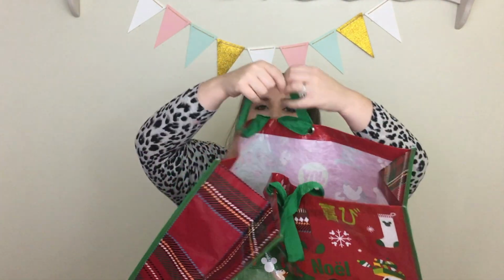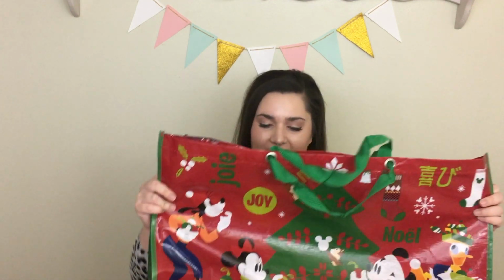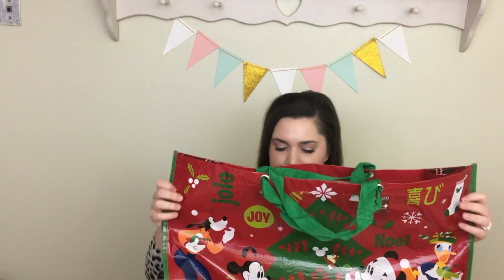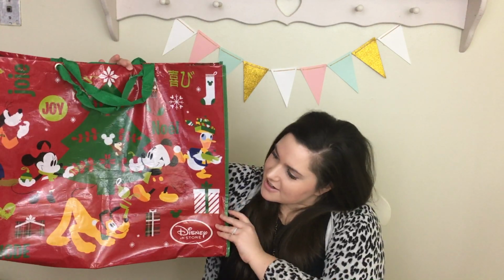Or you can pull them through to make them long if you want to put them over your shoulder. It's kind of big and awkward though, so just so you're aware. I don't think I would take it to a store. I tried to take it to Target and it was kind of hard for the cashier to fill it up. So probably we'll use it to like transport gifts at Christmas time. So it's a good size and it's, you know, good quality, and it's super cute with the plaid and all the characters, and I just think it's super sweet.